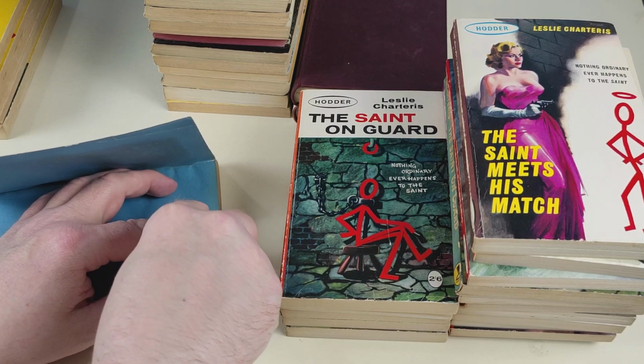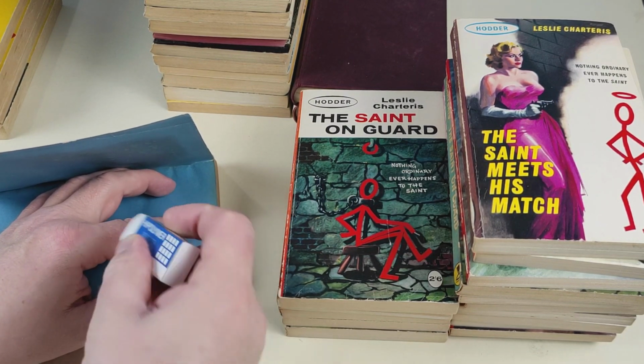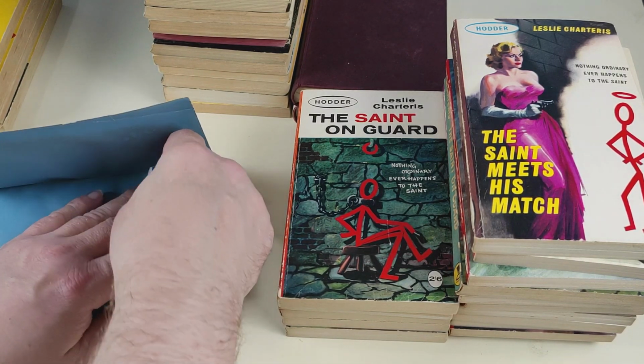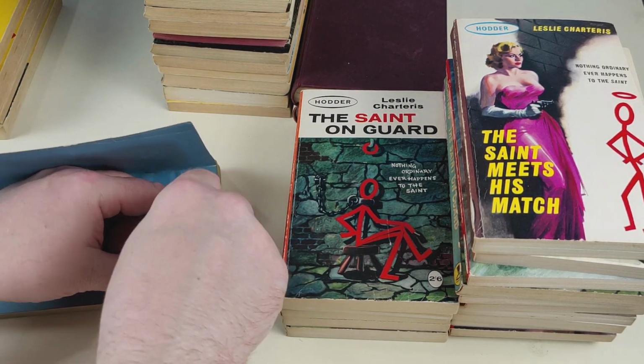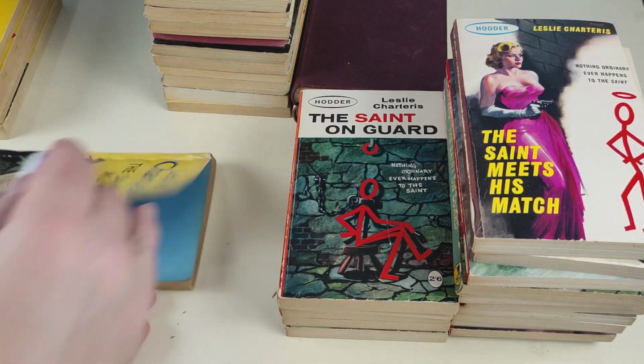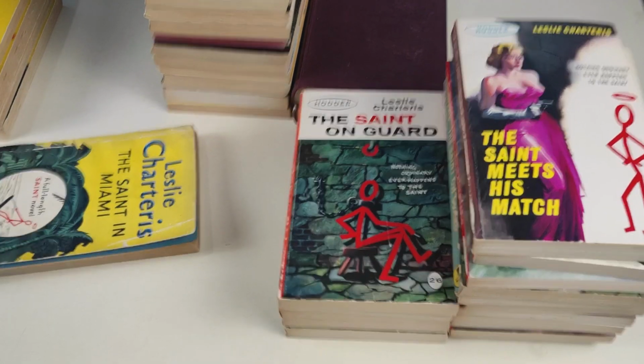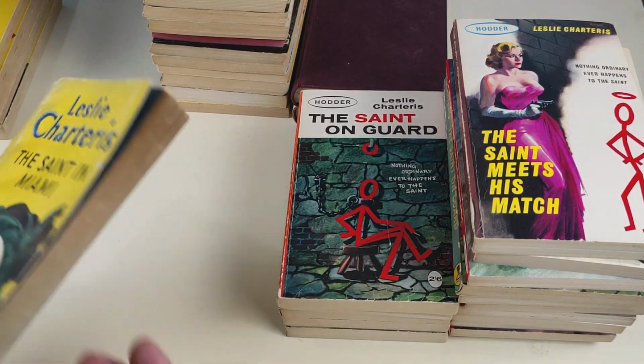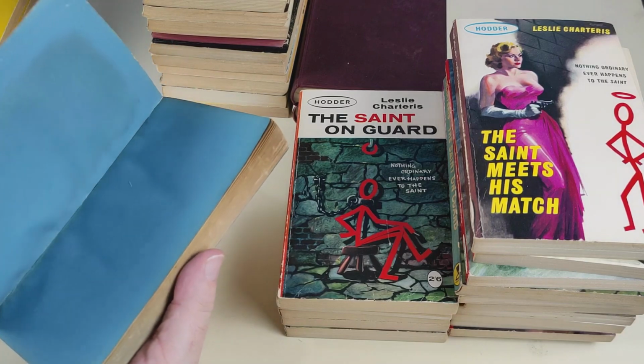And you may have noticed my rubber has been upgraded. I've got a brand new one. After my last cleaning video, I realised I was virtually down to a nub. There was nothing left. But it's not bad. It's lasted over a year. And well, you've seen how many books I've cleaned in the last year, so that wasn't too bad.